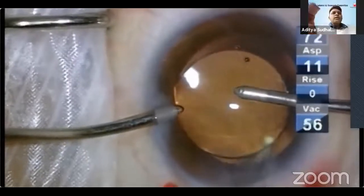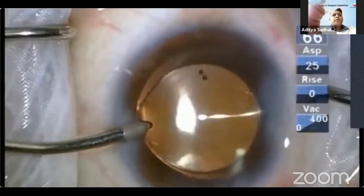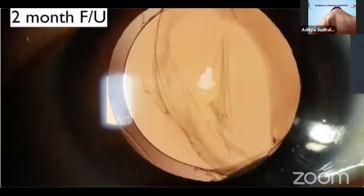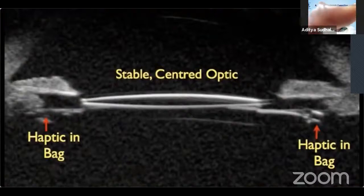Yeah, so now this is a post-reverse optic capture. This is stromal hydration. This is on post-operative day 7. You can still see the implant. Thankfully, the implant worked. It's not that the placement in the bag affected its pharmacodynamics. That's the thing. And finally, we have a UBM confirming the stability of the globe.